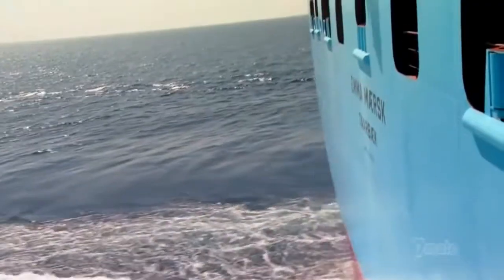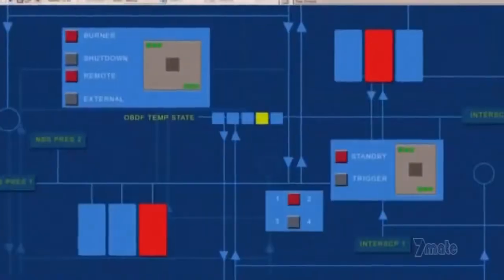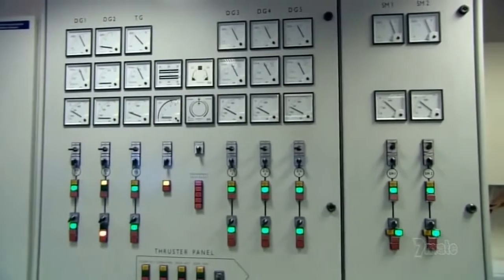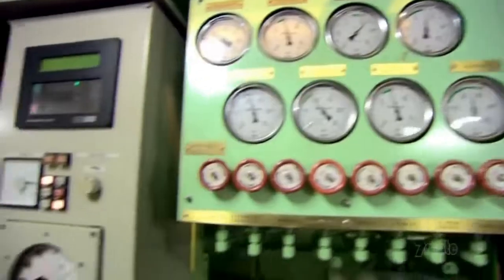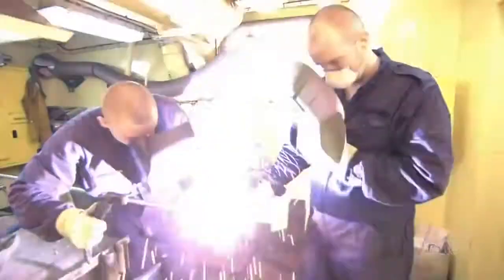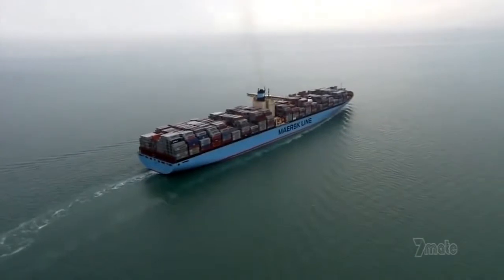For the next 8 days and 9,000 kilometers, Emma's one and only propeller must turn constantly if she's going to reach the Suez Canal on schedule. Her engine crew has to make sure that it does. They'll use high-tech wizardry. Over 8,000 sensors that monitor everything from fuel consumption and exhaust emissions to the performance of all 14 cylinders. They'll back that up the old-fashioned way, with routine engine maintenance. But at sea, nothing is ever routine.